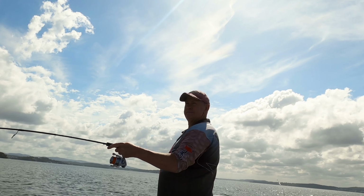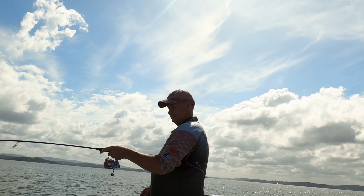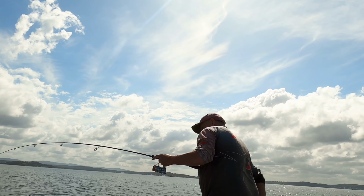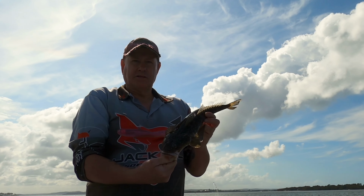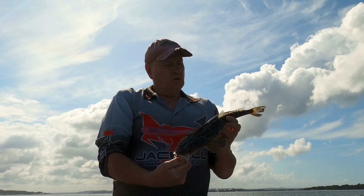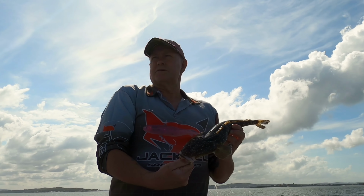Yeah, just a flatty. Be a keeper, bud. Yeah, just a small flathead. But yeah, it's a start. Like it in new areas, it begins to build your confidence as a fisherman that you've worked out a spot that's going to produce.